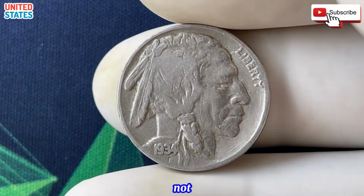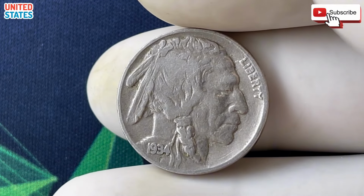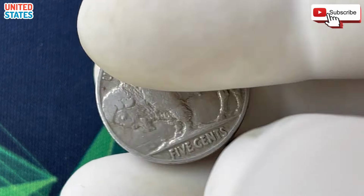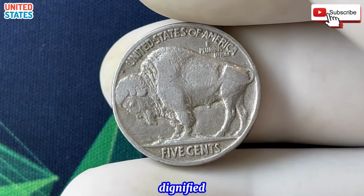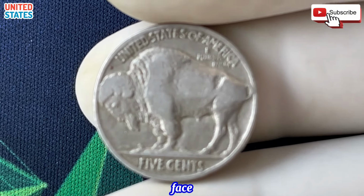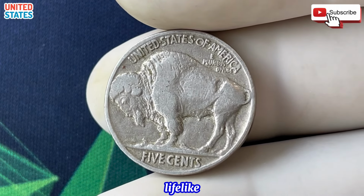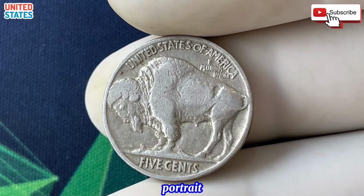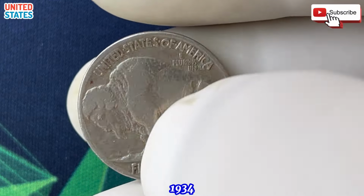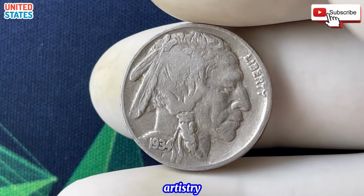This profile is not based on one individual but is a composite of several Native American leaders, combining their distinctive features to create an idealized representation. The result is a striking and dignified image that has come to symbolize strength and heritage. The chief's face is detailed with sharp lines and soft contours, giving the design a lifelike quality. To the right of the portrait, the word "Liberty" is inscribed, while the date 1934 is etched below, a simple yet elegant layout that complements the artistry of the design.